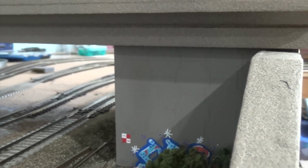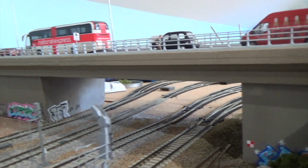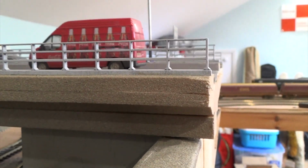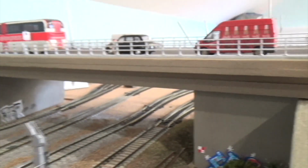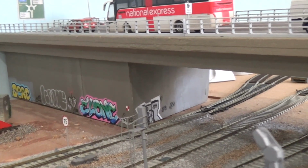I'm not sure how well it shows up, but I also have used the Scale Model Scenery concrete cladding for the underside of the bridge, and again gives that sort of realistic modern look. The bridge I painted in a couple of different types of paint. So on this upper part here I used textured paint from a spray can, again from B&Q. The remainder of the bridge I just used various concrete shades which I had lying around, all in acrylics, to give it a good look.